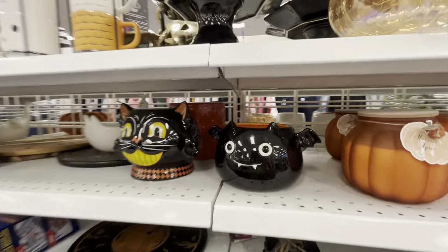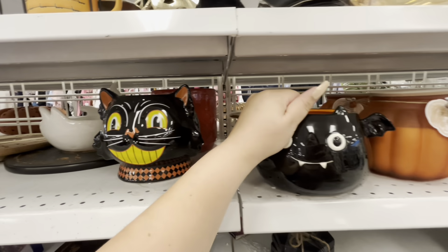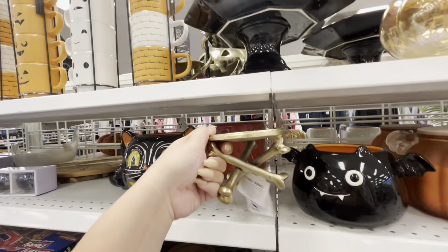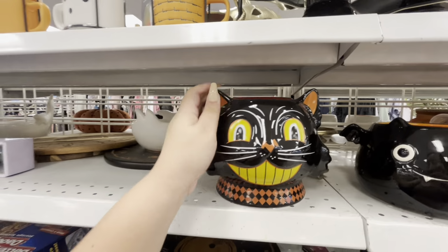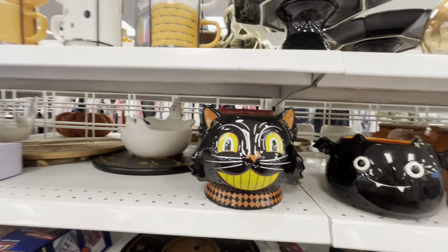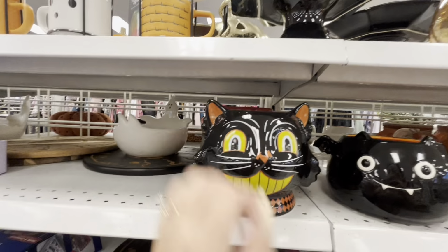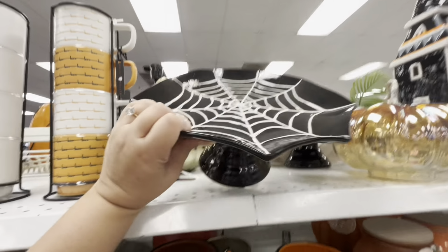And then they have the cute bat bowl. This should be $7 too. Yeah, $7. Oh, they have this one. Like a candle holder, $5. And then look, this is super JP or vintage Halloween inspired, right? It does have a chip though. $8. It is cute. They have some bowls here with the spider.